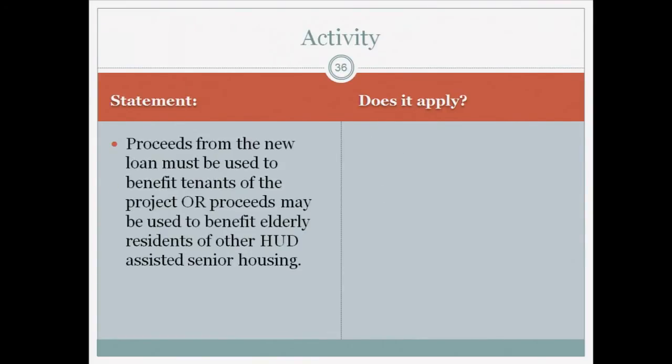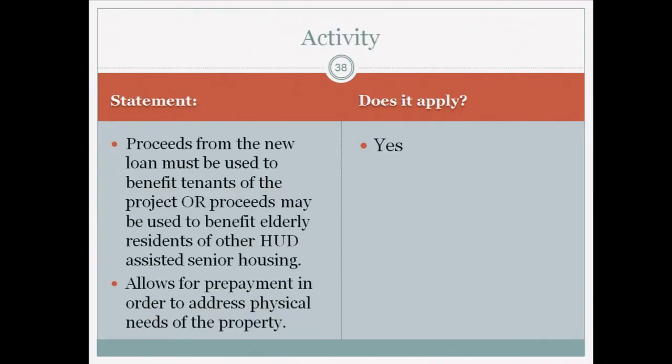All right, moving on. Proceeds from the new loan must be used to benefit tenants of the project, or proceeds may be used to benefit elderly residents of other HUD-assisted senior housing. I think I heard myself say that like three times, so I think it would be yes. Hammer that one home. Maybe we should have switched it to see if I was listening to you. Okay. Lesson learned.